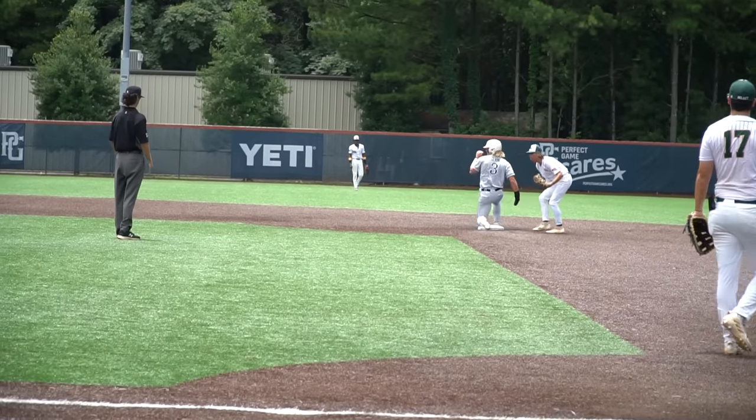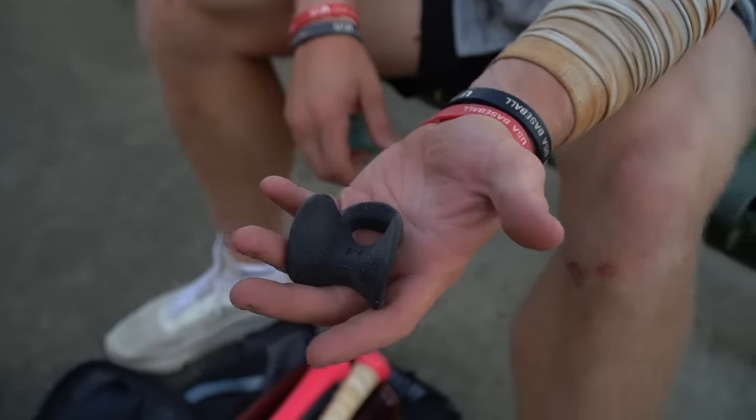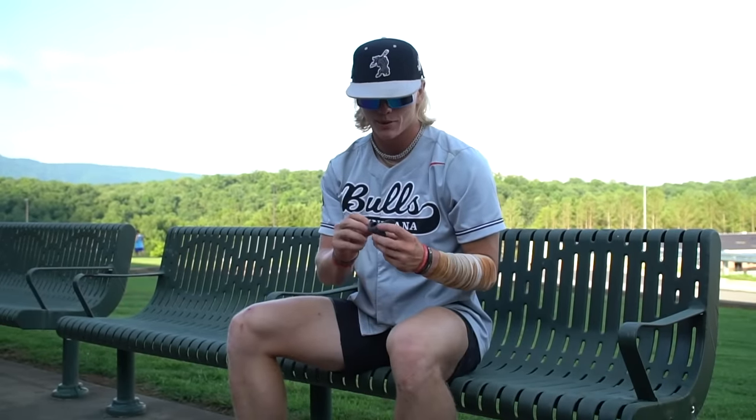Got a thumb pro, because I got jammed way too many times at PDP, had to pick this up this week. So this is a new addition to the bag. But yeah, keeping my thumb safe against 95.